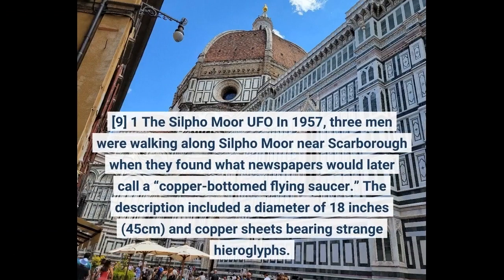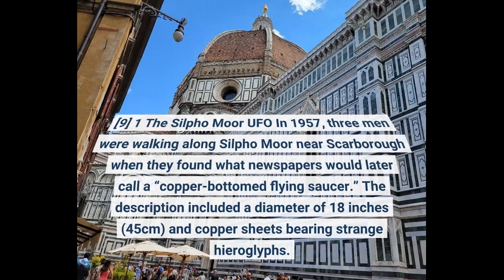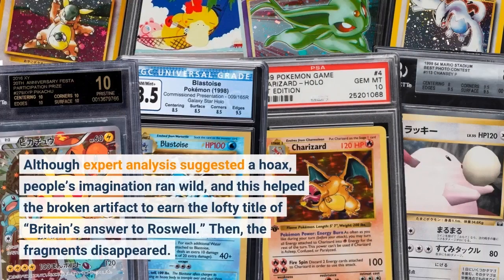9. The Silpho Moor UFO. In 1957, 3 men were walking along Silpho Moor near Scarborough when they found what newspapers would later call a copper-bottomed flying saucer. The description included a diameter of 18 inches, 45 centimeters, and copper sheets bearing strange hieroglyphs. Although expert analysis suggested a hoax, people's imagination ran wild, and this helped the broken artifact to earn the lofty title of Britain's answer to Roswell.